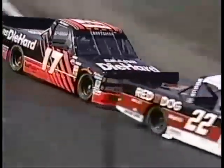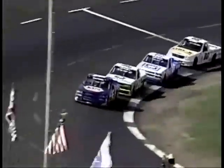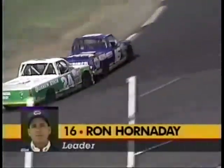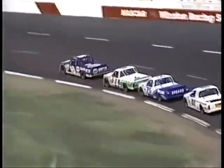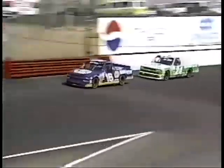His wins all coming in Winston West competition, but as we've said time and again, the chassis are basically the same as a Winston Cup or a Winston West car. There's Sprague again in the 24, trying to sneak a peek inside of Hornaday. If he's going to get under Hornaday, he's going to have to drive through the grass, I believe. Hornaday is not giving that bottom groove up.